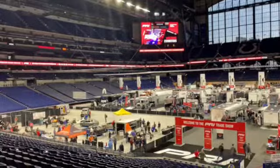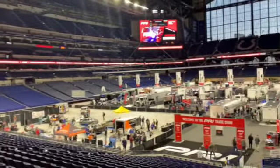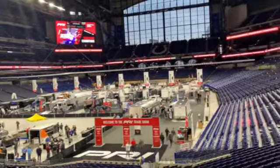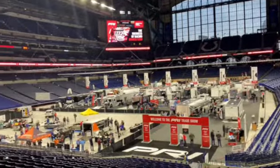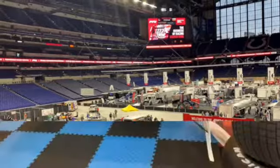This is inside Lucas Oil Stadium. This is just the part where they have the trailers displayed. The rest of the racing stuff will be in another area in the convention center. So when it opens, we'll bring you more.